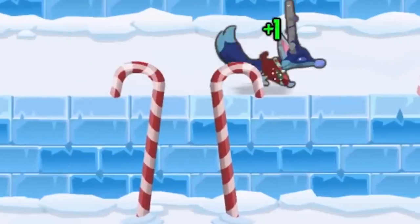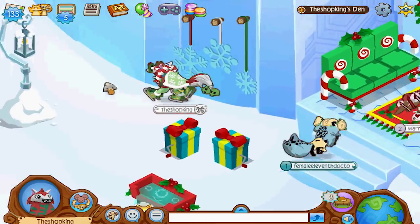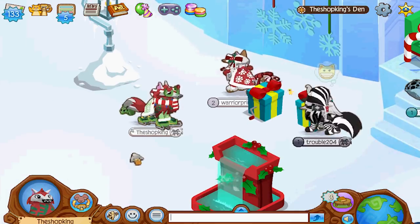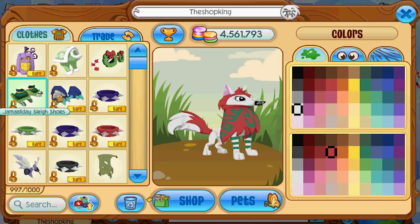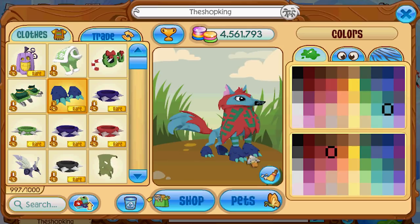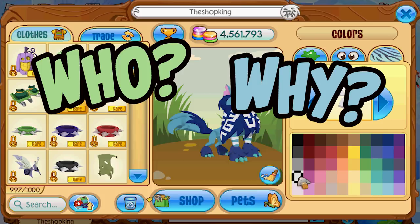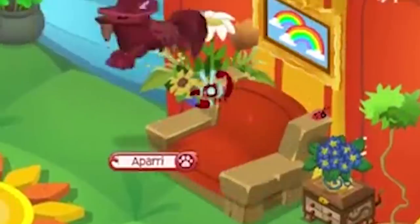Ooh, that's adorable. The challenge is to try to attempt to come up with an epic look for the Rare Item Monday. Okay, blue and blue. Let's see if this matches. That does match. All right, and that does match also. You know, I hate it when they make an item and it's a color and the color isn't even available. Like, who and why?